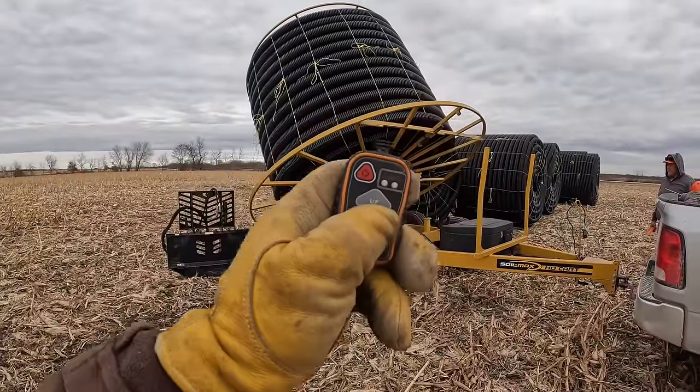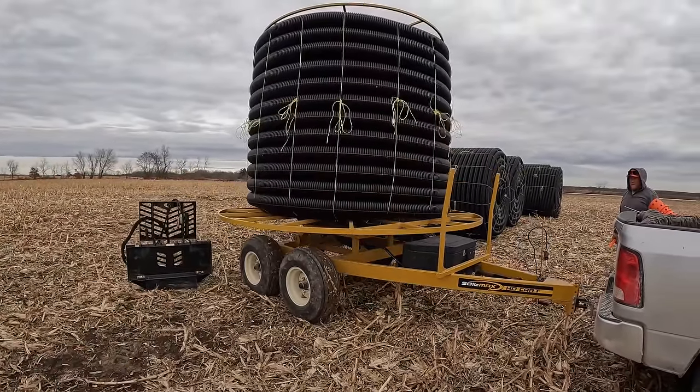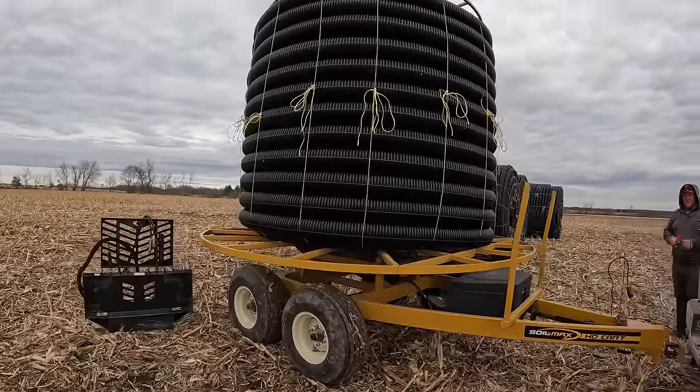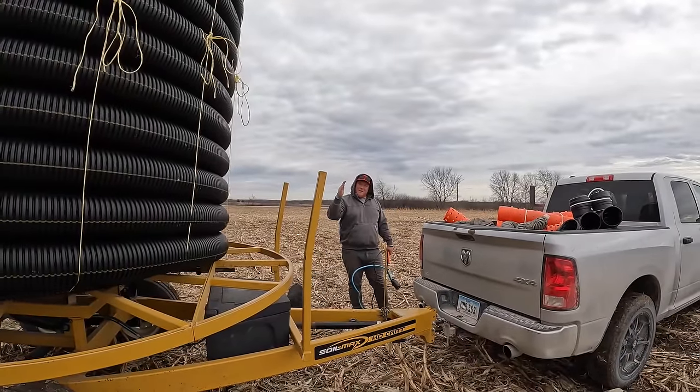Down is up, and up is down. Backwards. It's tilting the table down though. If it's in this position right now, you're lifting it up. No, you're tipping it down.